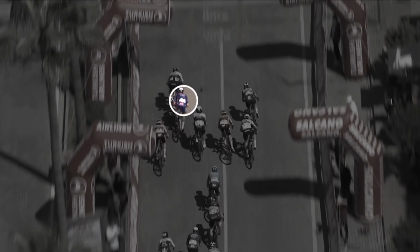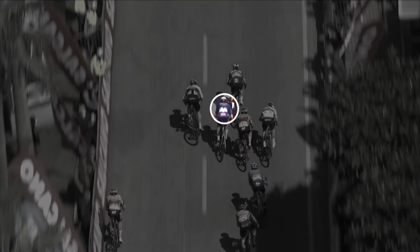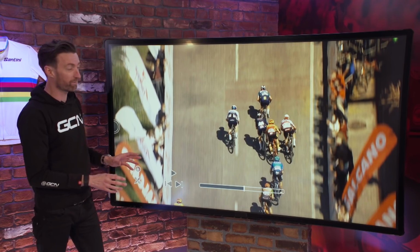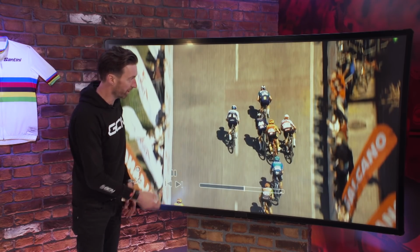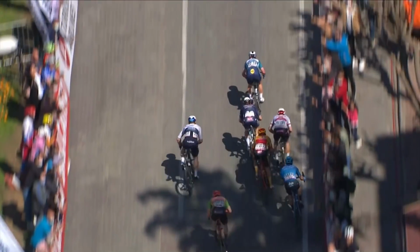That just scrubs probably 1 or 2 kilometres per hour from the speed of Philipsen, and I think that has a big bearing on the overall outcome of stage 3. I'll take the magnifying glass off now. You can see Cavendish has been in the wind for a little while now, but again, he's got enough power, enough speed, he's aero enough to be able to continue this all the way to the line. 2 wins from 2.